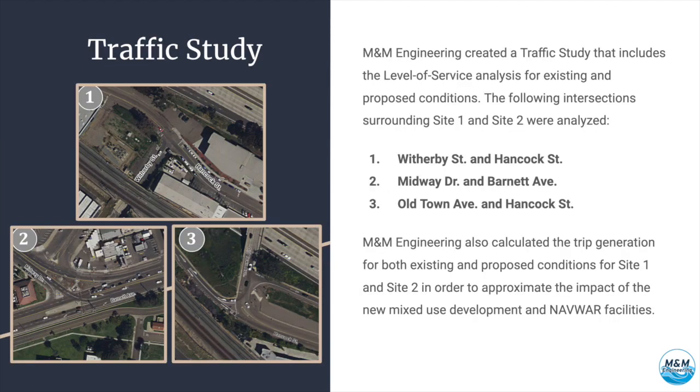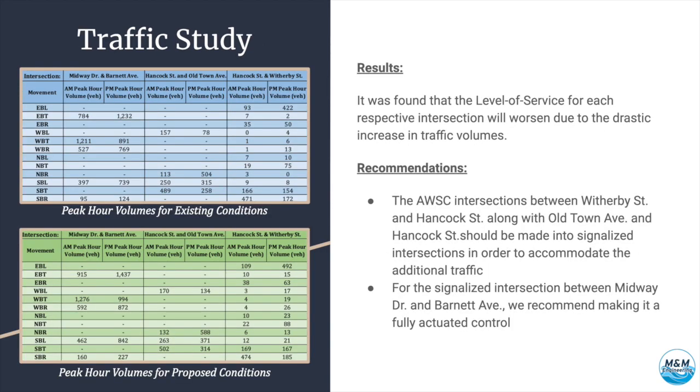For the traffic study, we analyzed the level of service for the existing and proposed conditions for 3 intersections. 2 of the intersections are all-way stop control, and 1 is a signalized intersection. In order to get an idea of how much the traffic volumes will increase, we also calculated and compared the trip generation for existing and proposed conditions. It was found that the level of service would worsen for all 3 intersections.